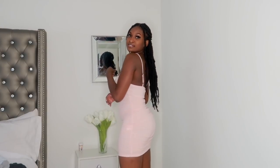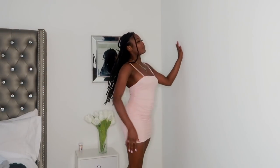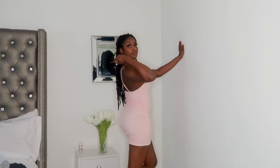Let me go back so y'all can see. I like how it fits my body. It sits right here. Like it's not falling down. It just like sits. The straps are skinny. Very comfortable. Let me model for y'all real quick. So yeah, I like it. I should have been rating these, but maybe next time. But yeah, this is a size medium.